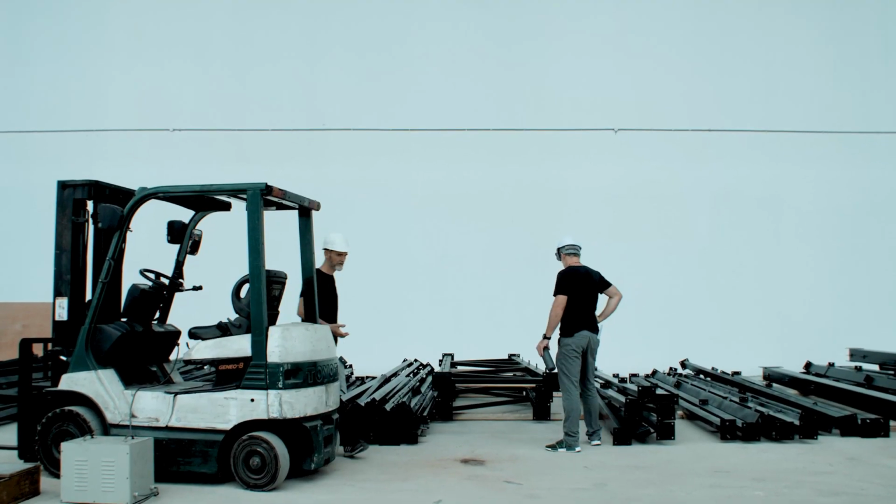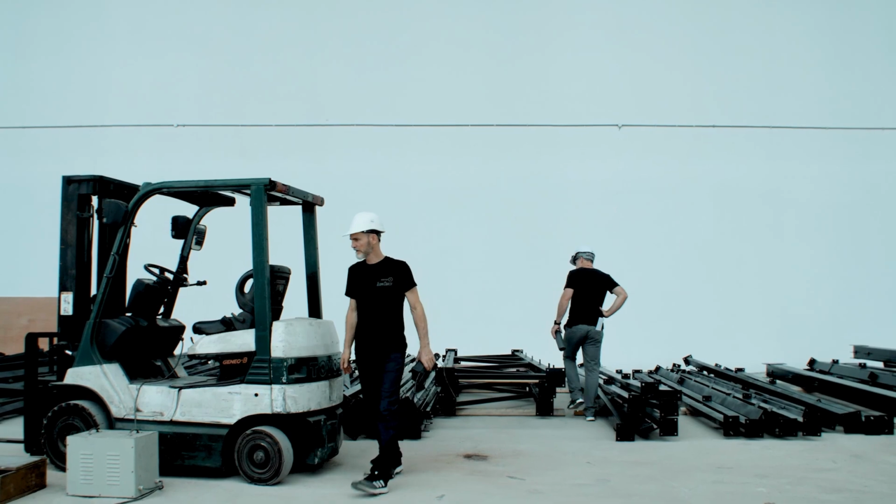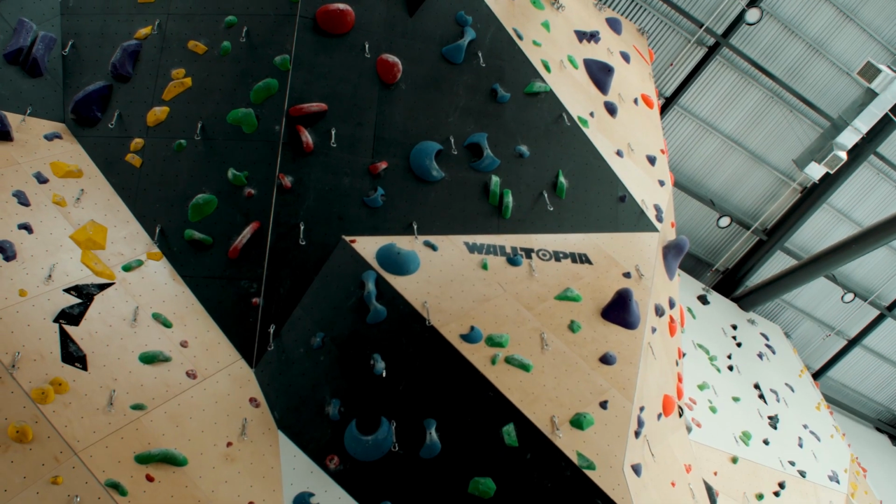So the innovation then drives better surfaces, stronger material, lighter back construction, faster manufacturing, robotics in manufacturing. The streamlining of the whole process from design to engineering and installation is what makes Walltopia the #1 manufacturer in the world.